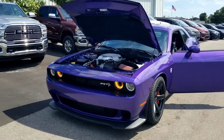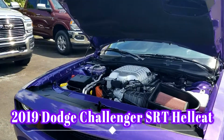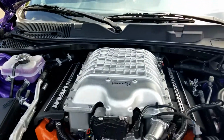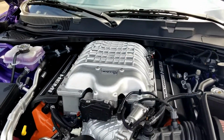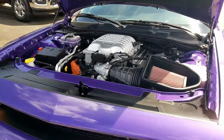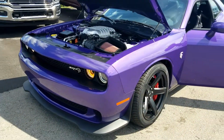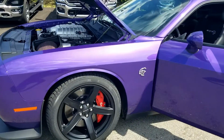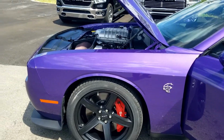I just took in a gorgeous 2019 Dodge Challenger. This is the Hellcat. This is Plum Crazy in color. And as you can see under the hood, this is a 6.2 liter. This is an amazing vehicle. This is supercharged with the Brembo brakes, with the red calipers, black 20-inch wheels with Pirelli tires.